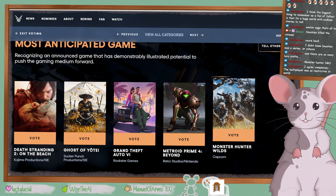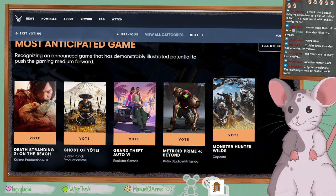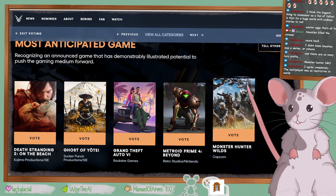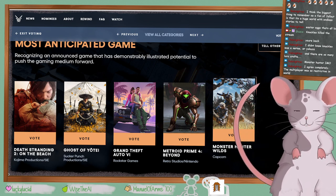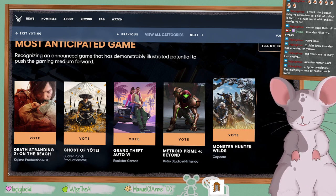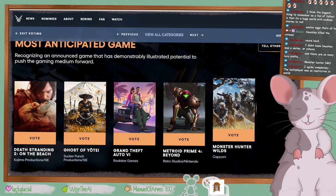That's one of the reasons why I like Rise so much more than World. Because in Rise, you can literally ignore the village quests, go straight to multiplayer and just play the game with your friend. I think you can even skip the tutorial, which is great, that's what I want.